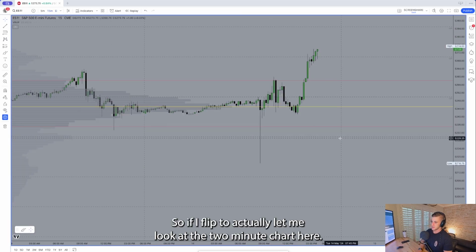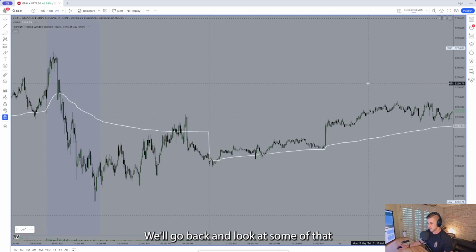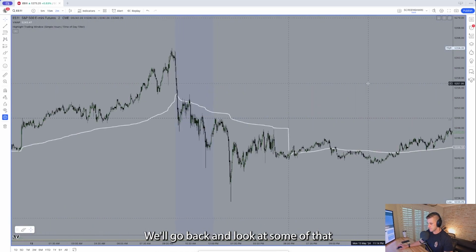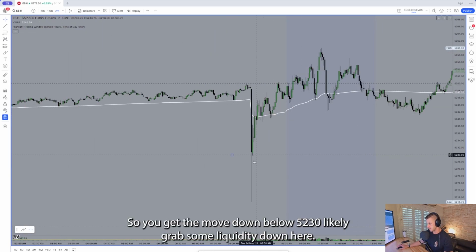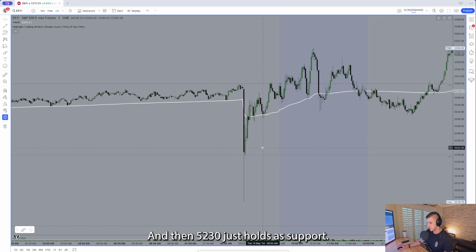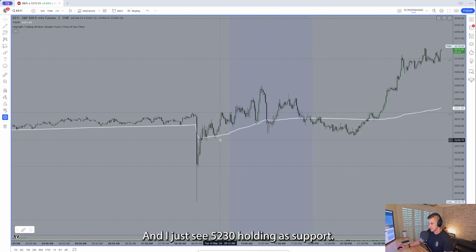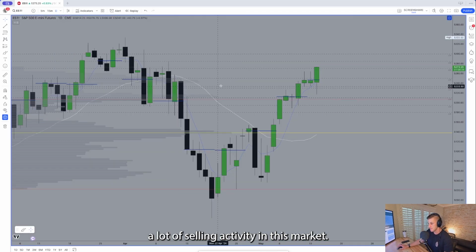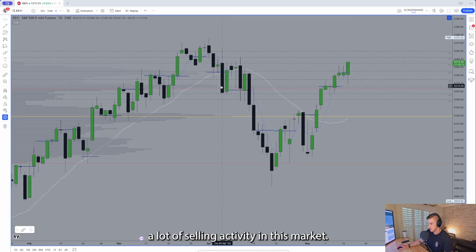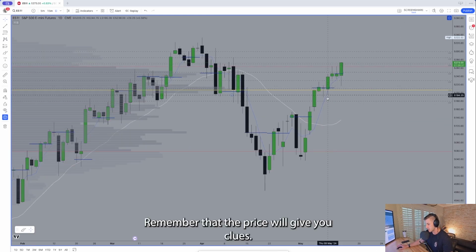So if I flip to, actually, let me look at the 2-minute chart here. We'll go back and look at some of that pre-market action. Right here it is, right through here. So you get the move down below 52.30, likely grab some liquidity down here, and then 52.30 just holds as support. Again, it tells us that there's not really a lot of selling activity in this market, not really a lot of interested sellers here.